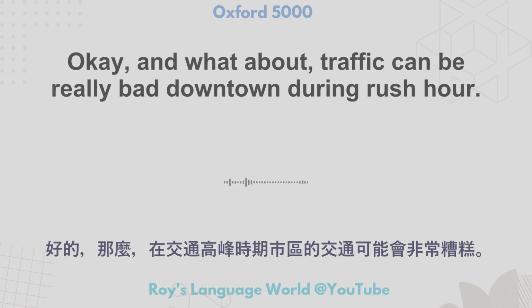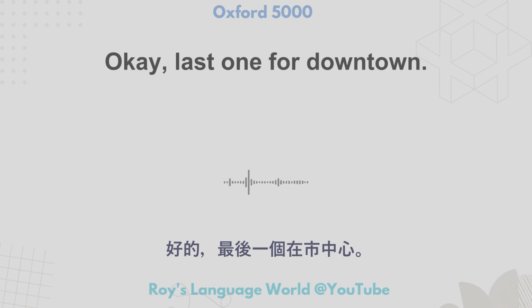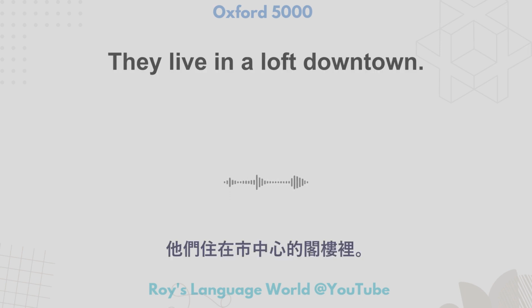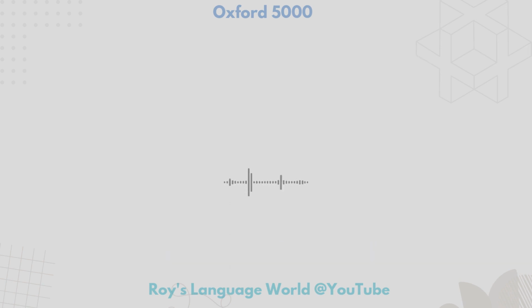Okay. And what about traffic can be really bad downtown during rush hour? Oh, for sure. Everyone's coming and going. Okay, last one for downtown. They live in a loft downtown. Oh, nice. So they're right in the middle of all the excitement.